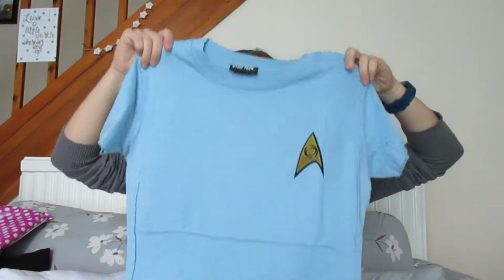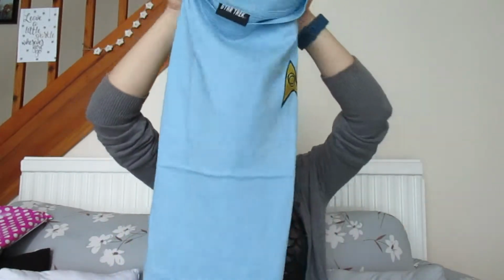So it's not a big deal, if you wear this you're not really going to instantly think Star Trek. So this will be a nice around-the-house t-shirt probably, or if I ever want a smartish new t-shirt. I've also got a little bit of paper that fell out when it came. What's this?